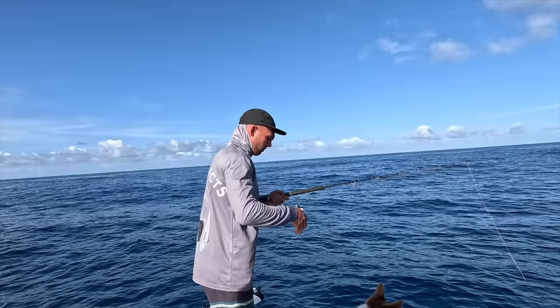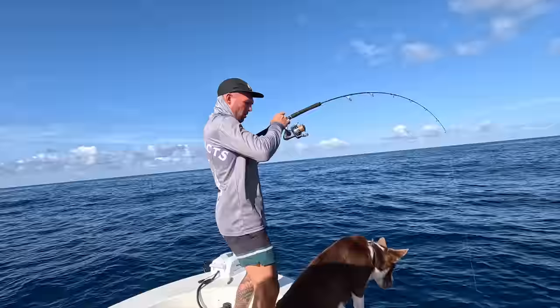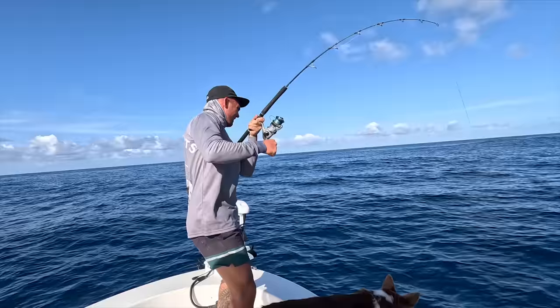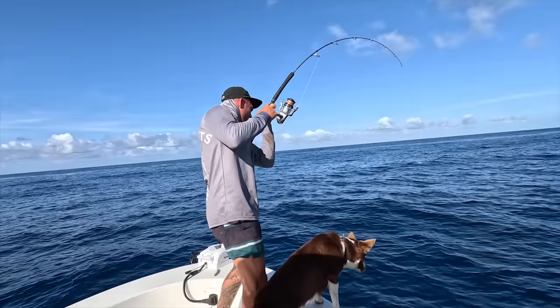Oh, there we go. Yep. Race the sharks. Come on, get it up. Get it up. What's going on? Oh no. What? There's a shark on it. Go. Get away from it. Get away from it. Oh no, it's not a shark.